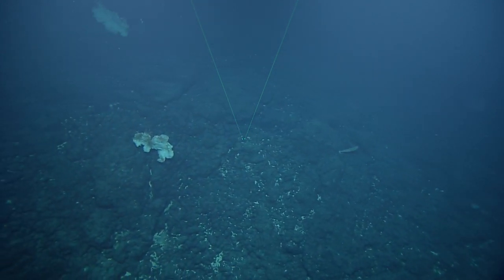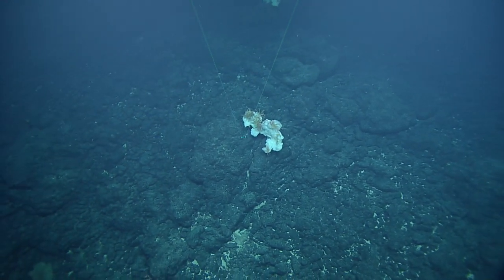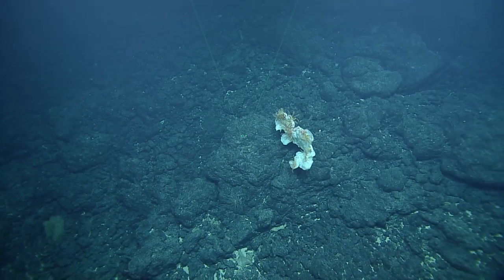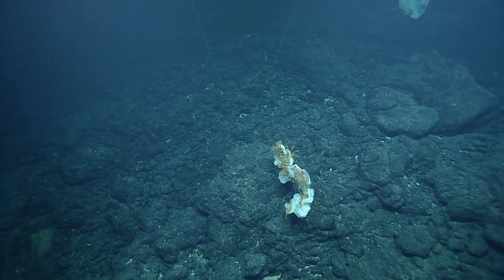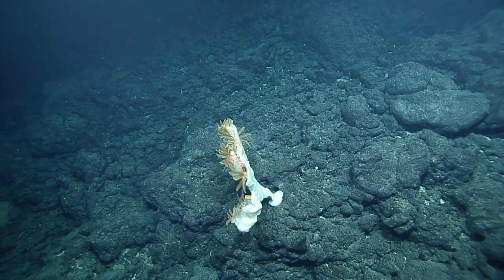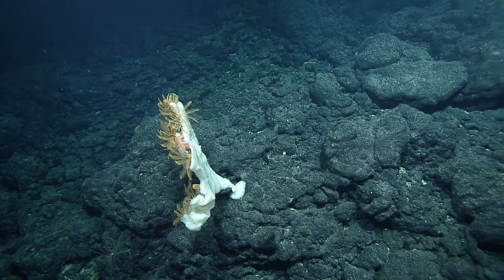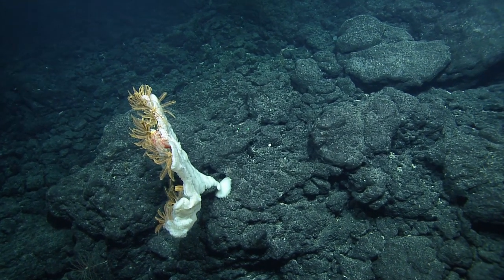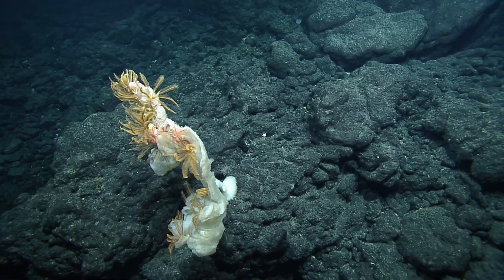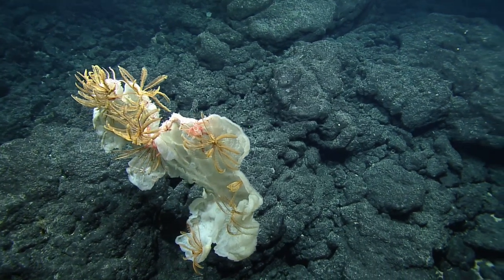Oh, wow. Several large sponges. All of these big sponges have tons of crinoids on them. I feel like I haven't seen a lot of sponges, so when they see one, they just glom onto it. These bigger sponges typically have found a really good spot of current, so of course other animals want to hop on and take advantage of that too.